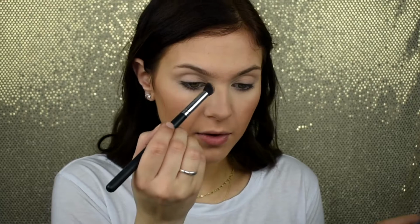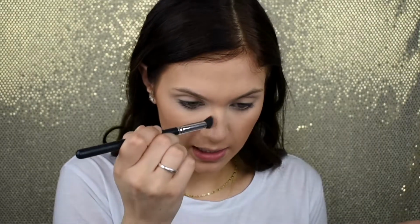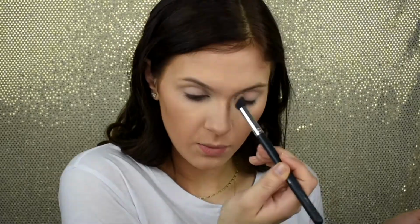That sounds weird. Now I'm also going to go in and contour my nose using the same powder. This is something that I honestly frequently forget to do. However, it really does make a difference in your makeup. So if you haven't tried this, try it out. I like to go in and map out where I want the contour, and then I go in and blend it together. Or blend it out, I should say.